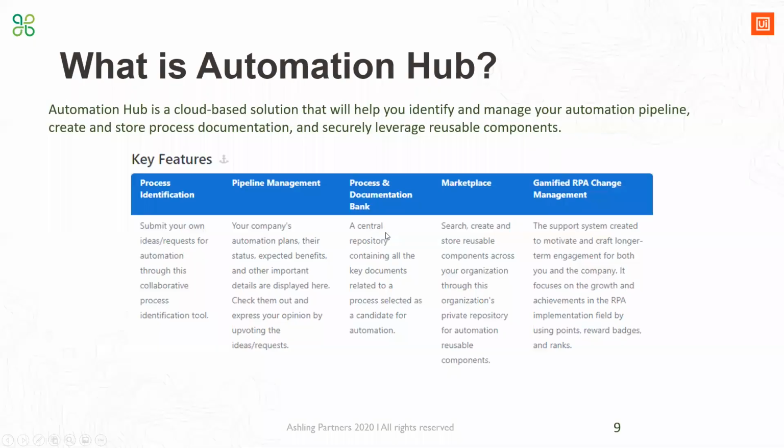So jumping in a little bit deeper, Automation Hub, for those of you that have not been able to access it or see it yet, it's a cloud-based solution that helps with the identification and prioritization of processes. It helps manage that pipeline. And they've also added in a number of additional functionality and components to assist even further, such as creating process documentation and leveraging reusable components.